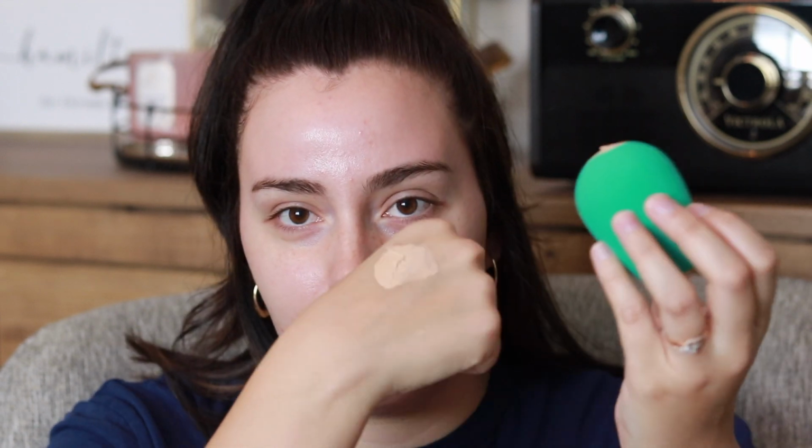This is my favorite makeup sponge. It is from the drugstore. It's an Ego Tools one. It's $4. I stopped using basically every other sponge. I just think this is the best. This is a fresh one, so I'm going to just take it from the back of my hand and start going along my face.